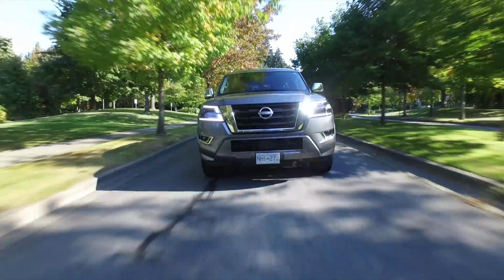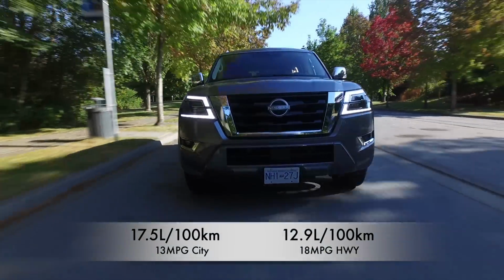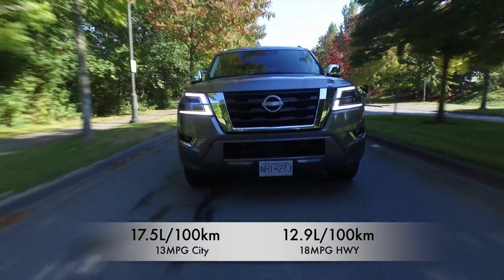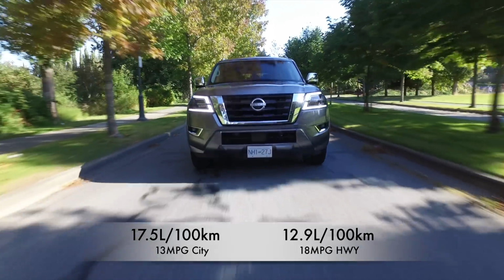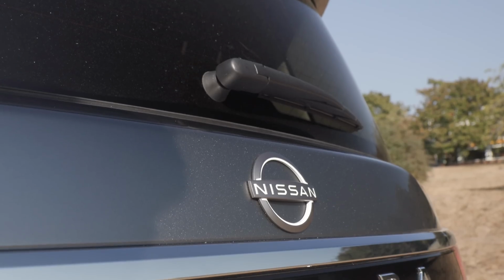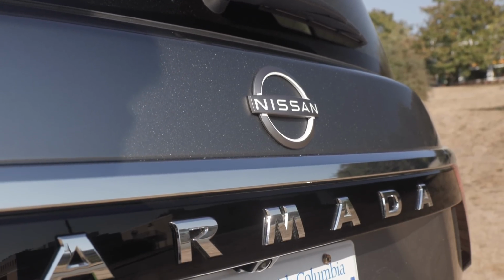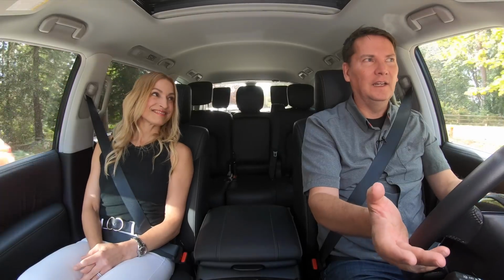Here's the fuel economy. 17.5 liters per 100 kilometers city, 12.9 on the highway. That's just 13 miles per gallon city, 18 miles per gallon highway. It can tow 8,500 pounds though, and comes with a 3-year 60,000 kilometer or 36,000 mile warranty. So you like the idea of being able to tow as much as you possibly can and have all of this space. What else can you buy with a body on frame truck?